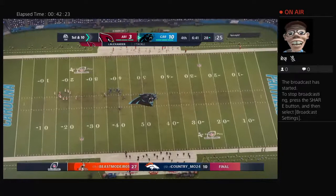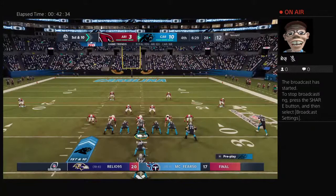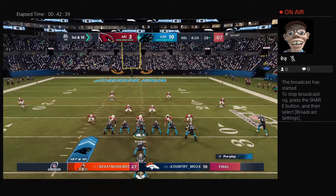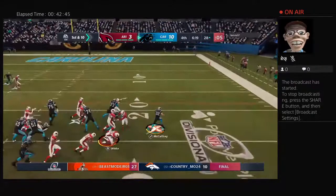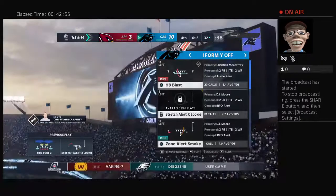So that changes things in a big way. Now from all the way down inside the 30, here's first and 10. This is McCaffrey. Oh, he faked it with a juke. Now he's got some room. And they're into the end zone, but it's not verified yet. Hold on, there is a flag down. Late game, that hurts. Take the touchdown off the board.